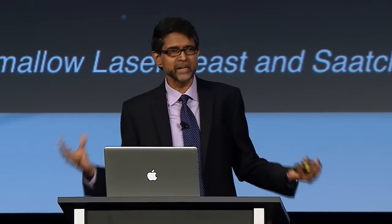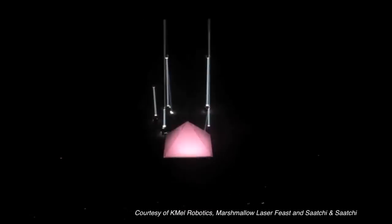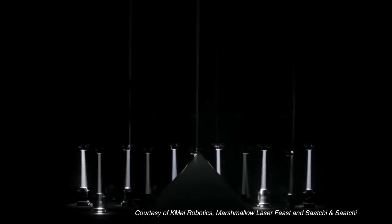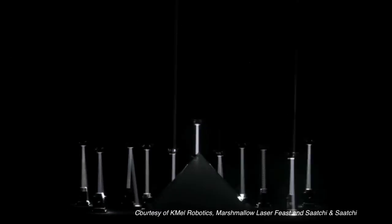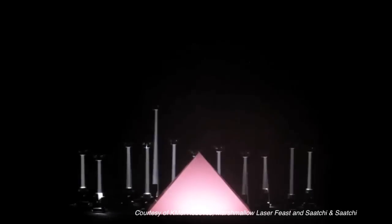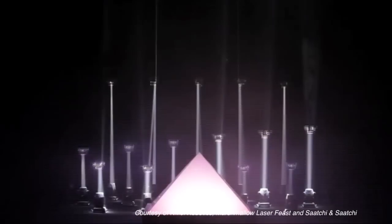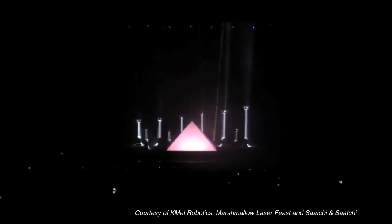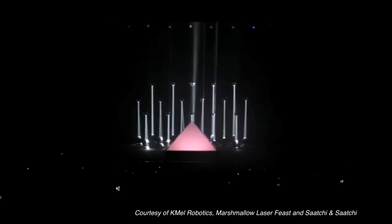So one other thing I really wanted to talk about is the ability to bring together aerial robots technology along with music and lights that really lends itself to new art forms. So this is not my work. This is not our lab's work, but my former students who have now established a company, KML Robotics, did this performance at a Saatchi & Saatchi marketing event. So what you see here is 16 of their robots coordinated with laser lights with 16 different actuators, all synchronized perfectly and choreographed to music. So art forms like this are now being enabled by a really cool mix of technology and music. And I think we'll see a lot more of this in the years to come.